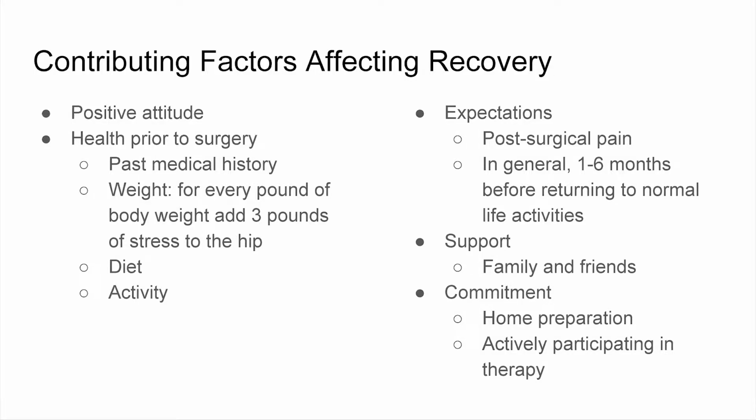Commitment. You need to be committed. Just having the surgery doesn't mean everything is great. You do have to put work into the therapy to get better. I'll talk a little bit about getting ready for home preparation as far as it relates to physical therapy, and then Julia will go over how it relates more to your activities of daily living.